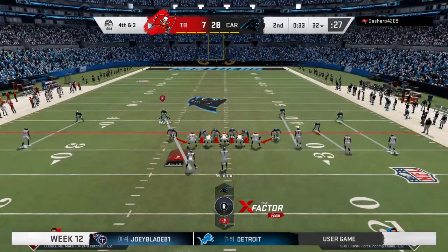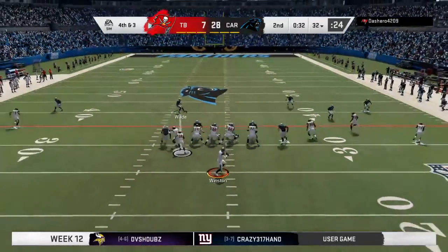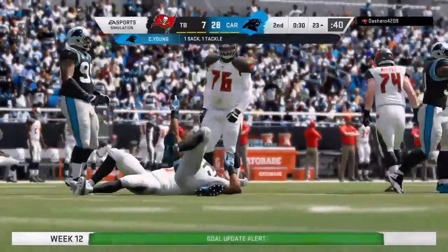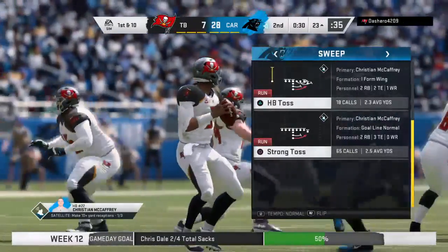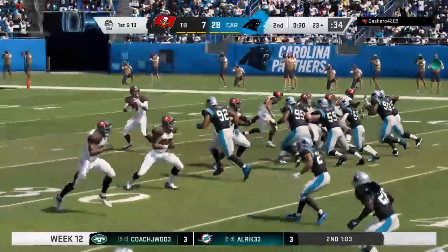Watch out. Check Mike 54. Mike. 3, 3. There you go. On 4th down, they do snap it to Winston. Nowhere to escape, and he goes down. So certainly an interesting call there to go for it. And the Panthers are going to get it back in excellent field position.